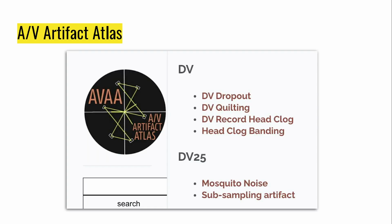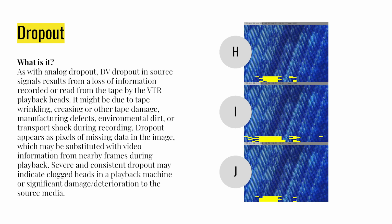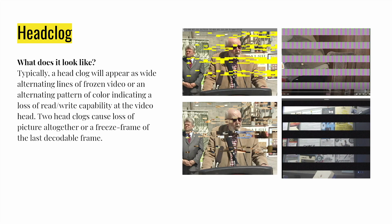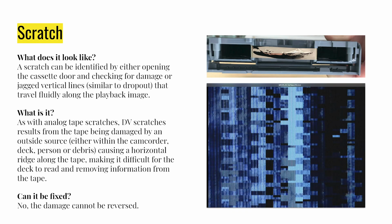This has enabled us to continue researching and documenting DV artifacts through rigorous testing. As we continue to develop this documentation, examples, methods of identification, and possible solutions will be contributed to AV Artifact Atlas. We will follow the platform standards of describing what each artifact looks like, possible causes, if it can be fixed, and if so, how. Each artifact will be accompanied by image and video examples, as well as how to use DVRescue tools to identify and resolve the error.